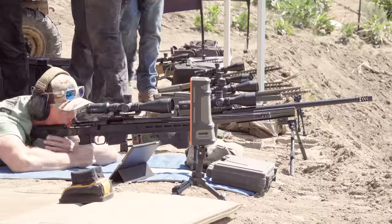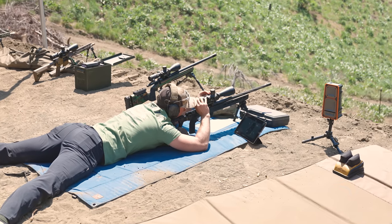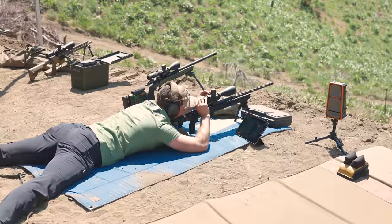Good luck, Pete. Okay, our next shooter on the line, Gavin. Peter Milan from South Africa. 6.5 Creedmoor. Yep. Stag Arms bolt gun, the new Pursuit. Some of the first guys to shoot this thing. This is pretty cool.